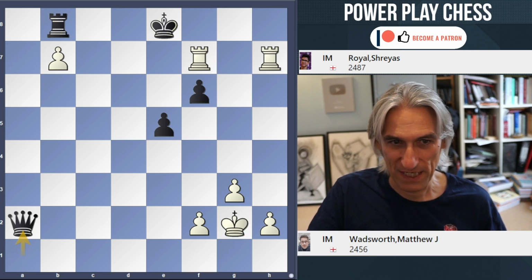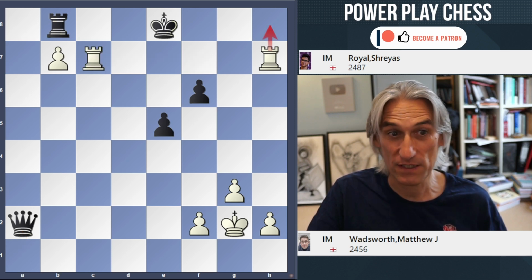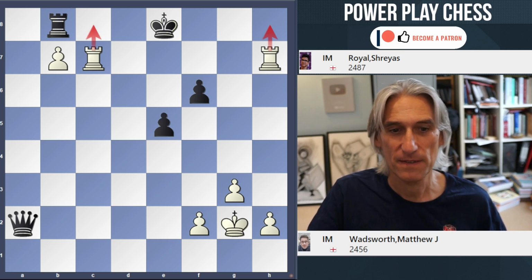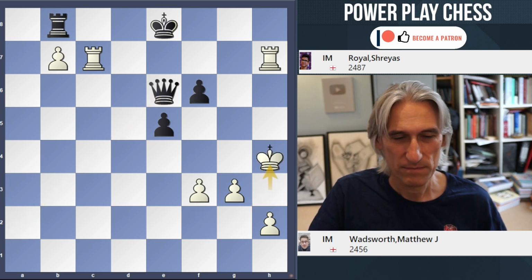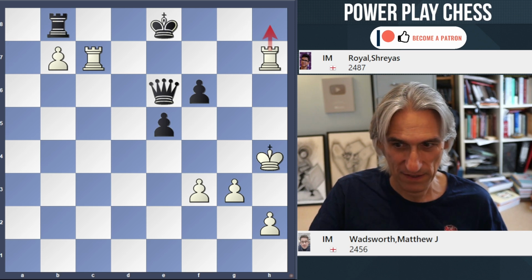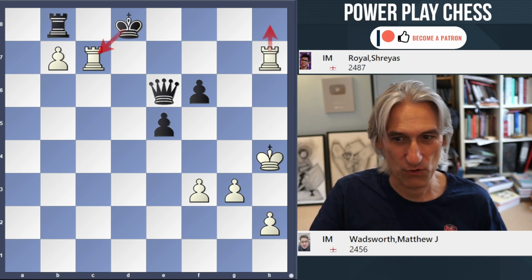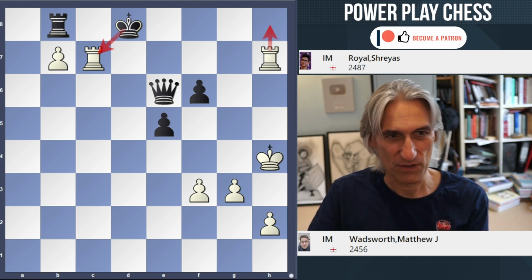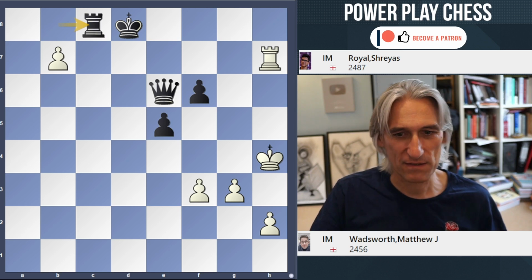So the game went queen a2, rook c7, so now there's a threat to check on h8 as well as check on c8. Some checks with the queen, but they run out pretty quickly. And this is still a deadly threat. King d8 played, so if check, then king takes rook, but a winning move. Rook c8 check, game over. If rook takes, you can check.